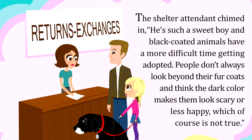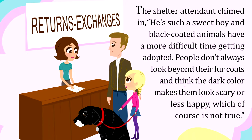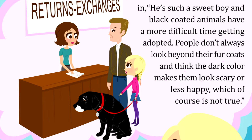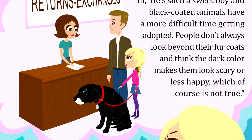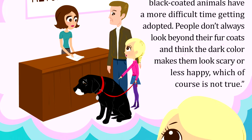The shelter attendant chimed in, "He's such a sweet boy, and black-coated animals have a more difficult time getting adopted. People don't always look beyond their fur coats and think the dark color makes them look scary or less happy, which of course is not true."